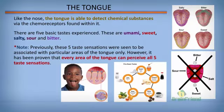The tongue, like the nose, is able to detect chemical substances. It has in it the chemoreceptors. Remember we talked about some sensations of taste, and we mentioned the umami, sweet, salty, sour, and bitter. Yes, they are the 5 basic taste sensations found.